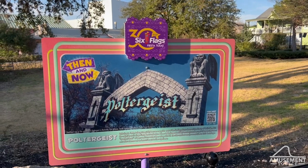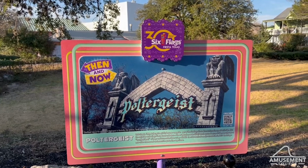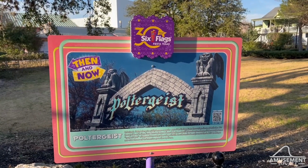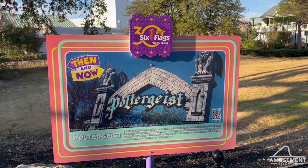And probably the most recent development is a look at the original Poltergeist entrance, which was just recently remodeled and given a huge makeover. So fun that we're even looking at stuff that just recently existed.